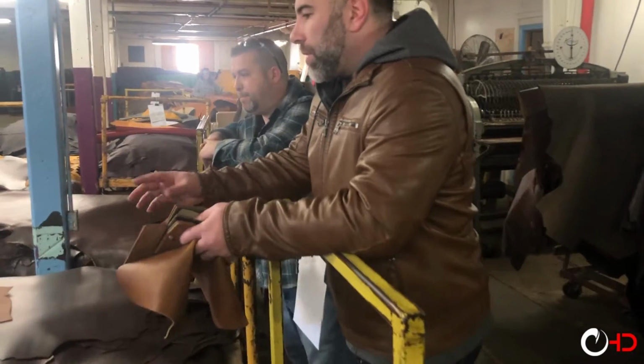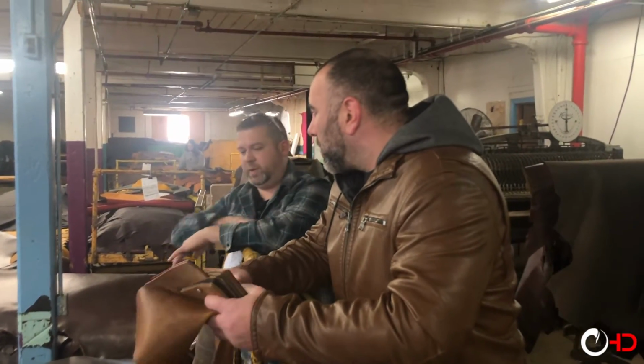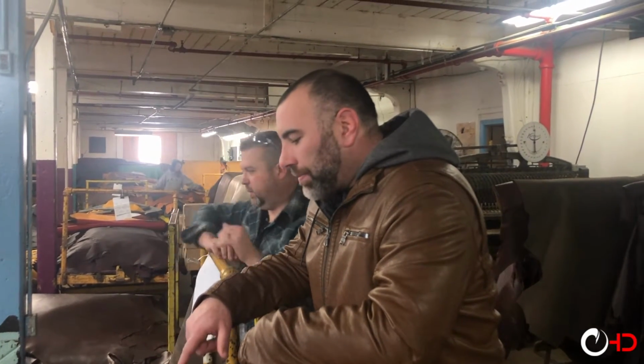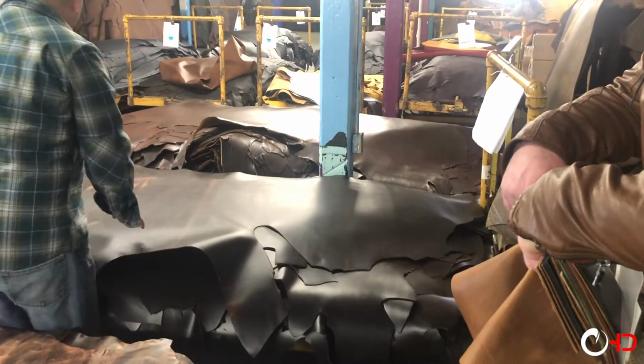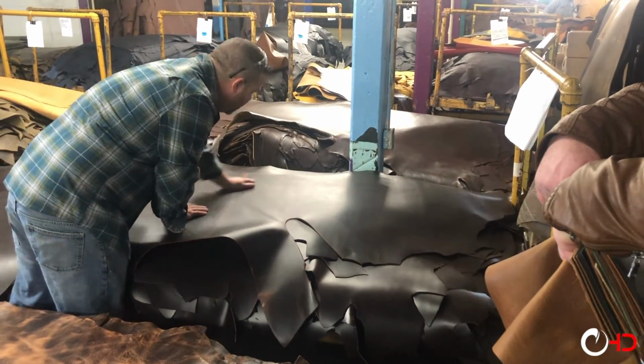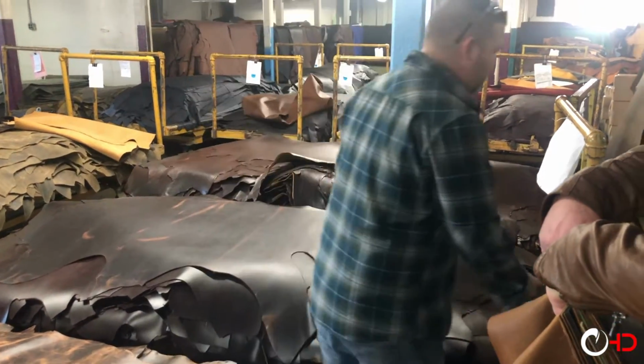So a half a hide versus a full hide, what does that mean? Basically, what you're looking at with a half a hide is legitimately half the animal. It's cut directly down the spine. So everything that we saw here, for the most part, you're going to see are sides. It's been split right down the spine.